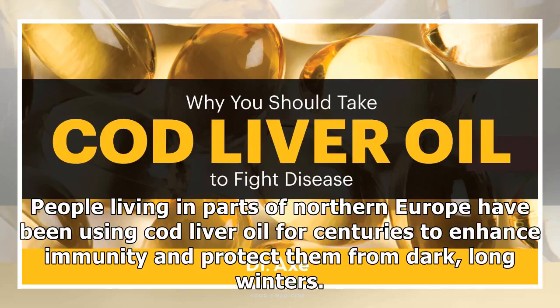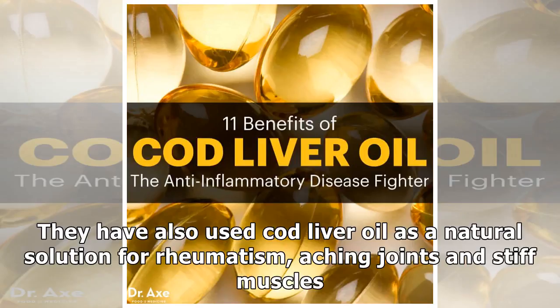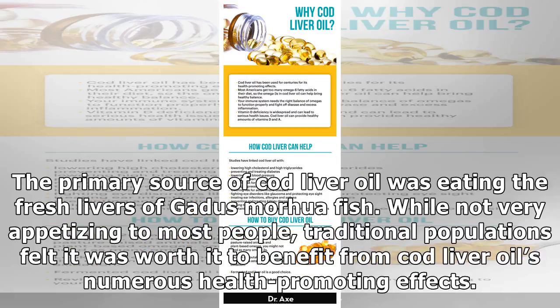People living in parts of Northern Europe have been using cod liver oil for centuries to enhance immunity and protect them from dark, long winters. They have also used cod liver oil as a natural solution for rheumatism, aching joints and stiff muscles. The primary source of cod liver oil was eating the fresh livers of Gadus morhua fish.